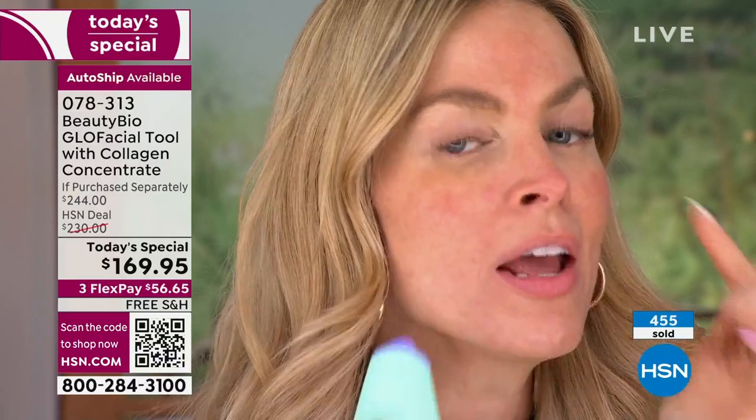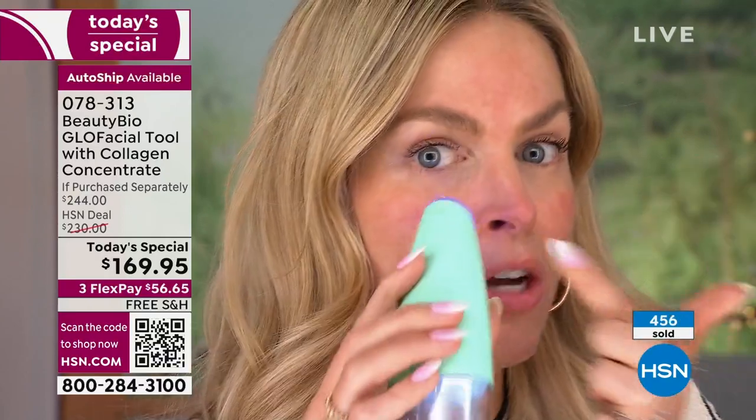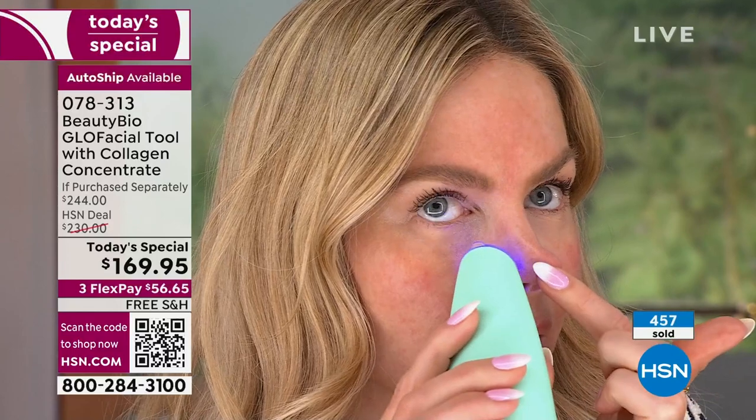Massage that in. The slower you go, like I was saying, see that was a little droplet? Massage it in. The slower you go, the more it pulls. Listen to this. Like if I'm doing my nose, can you hear it? I hope you guys can hear that. It literally pulls out more. So you can just pull out entire colonies.